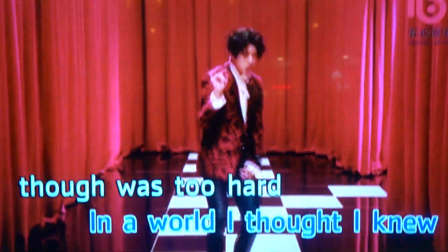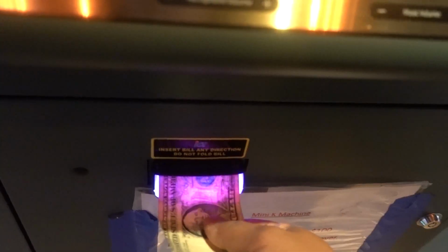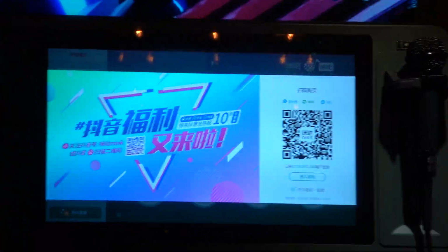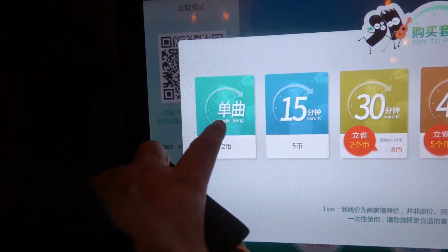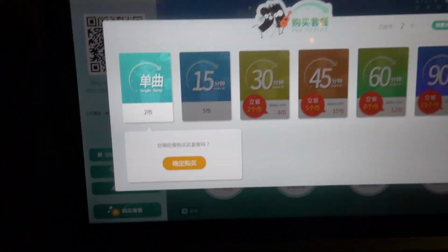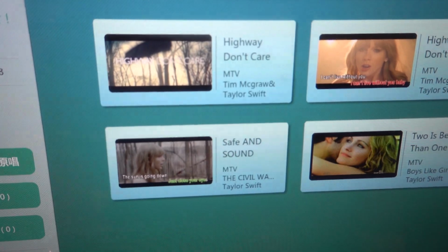You really can't hear anything outside. And then here's the whole thing. Okay. So $1 went in. All right, so one song is $2. You can sing 15 minutes, 30 minutes, all the way to 90 minutes. Can you imagine staying here for 90 minutes just singing? I love the song. Microphone. Headphones. There we go, I'm ready.